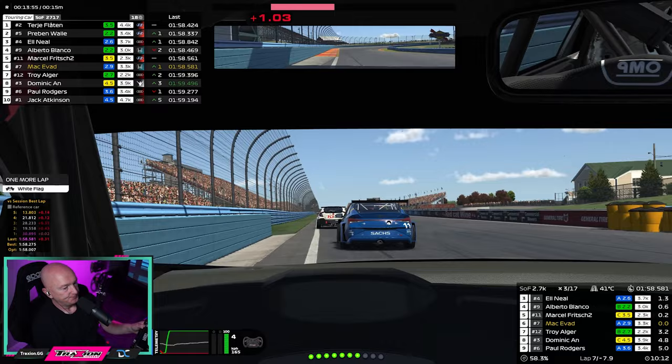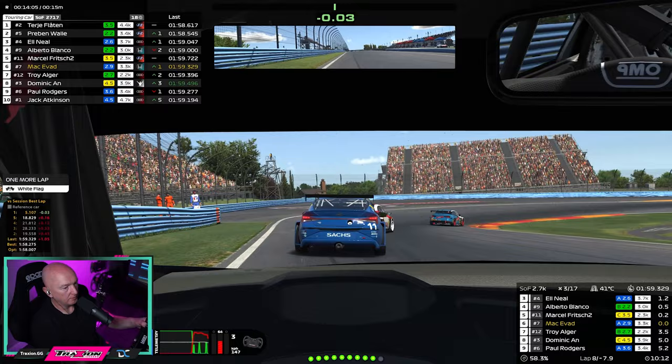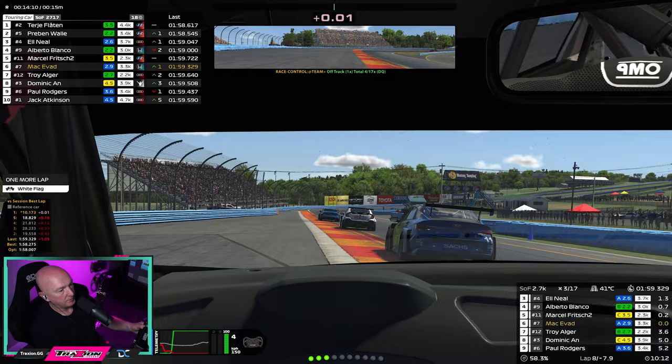Last lap. See if Marcel's going to hit back on Alberto. To go. Your lap times are dropping off. Come on, stay focused.